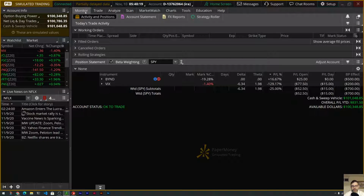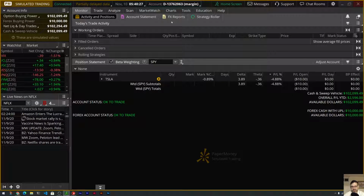Just quickly take a look at our trading, our monitor tab here. I'm in the IRA. We're going to do cherry bombs in the margin account. We've closed out every single trade that we've had here for a profit. This is fantastic. So we've got one trade in our portfolio right now, and it's Tesla. So I imagine Tesla's going to give us some more pain today based on this future right over here, right? NASDAQ is down over 1.2%.